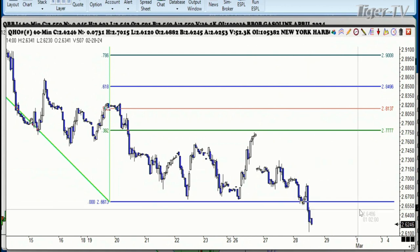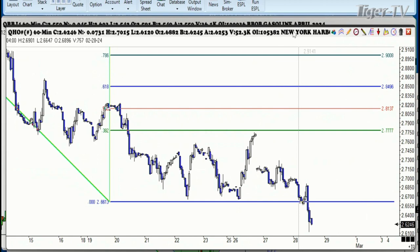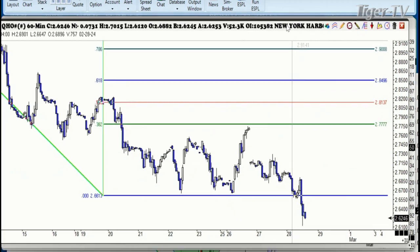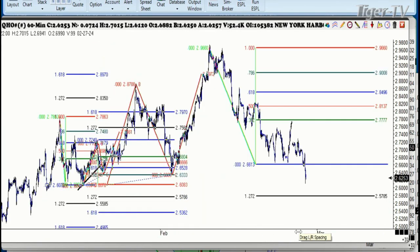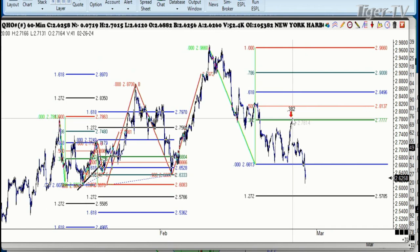This is the weakest. Now, yesterday we thought that the Russell was going to be the weakest, and it wasn't. So it doesn't work every time that way, but you want to try to sell the weakest and buy the strongest. As you can see, we're coming down sharply. There's your 382 off of this move right here. Boy, if that's not bearish, I don't know what is, but who knows what's going to happen from here. Anyway, the gasoline and heating oil are leading the way down.